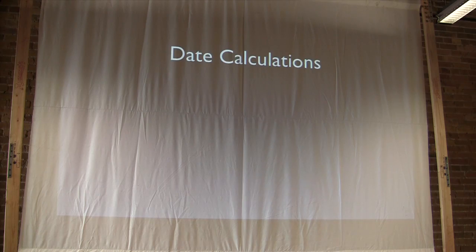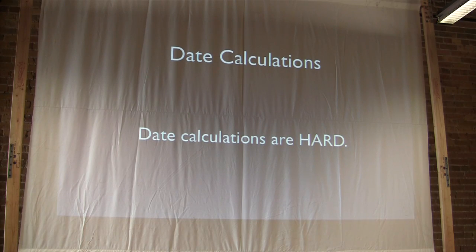All right, so how many of you have done date calculations in your app? And how many of you have gotten date calculations wrong in your app? Yeah, me too. So date calculations are hard. I think anybody who has really tried to do their own date calculations has figured this out. And it's true, they really are hard.